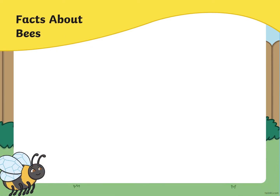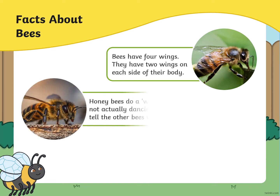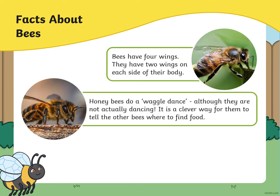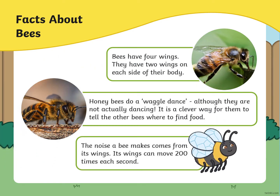Let's see some facts about bees. Bees have 4 wings. They have 2 wings on each side of their body. They do a waggle dance, though they are not actually dancing, but it is a clever way for them to tell the other bees where to find food. The noise a bee makes comes from its wings. Its wings can move 200 times each second. Let me hear you make that noise.